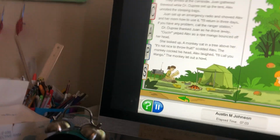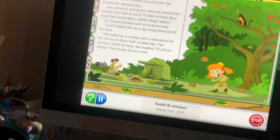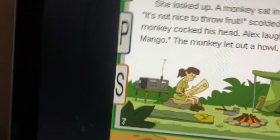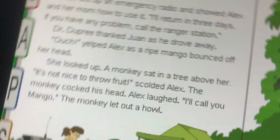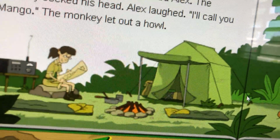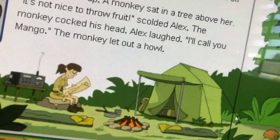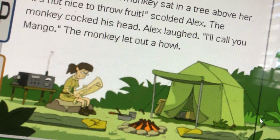"Ouch!" yelped Alex as a ripe mango bounced off her head. She looked up. A monkey sat on the tree above her. "It's not nice to throw fruit," scolded Alex. The monkey cocked his head. Alex laughed. "I'll call you Mango." The monkey let out a howl.